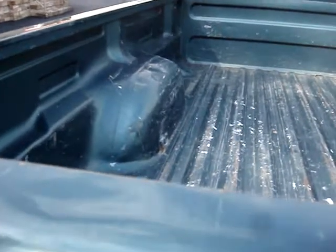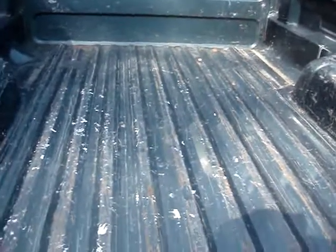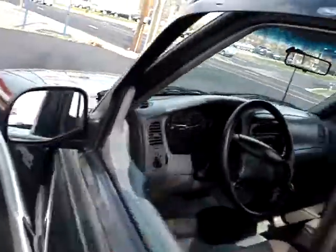So if you're looking for a reasonable Ranger, you will probably like this one. They get good gas mileage. And they're good trucks. Put my seatbelt on here.